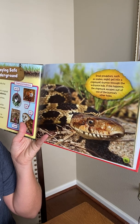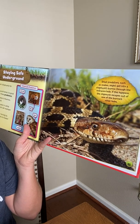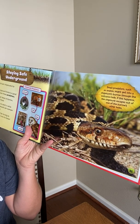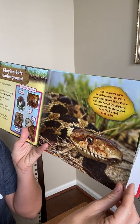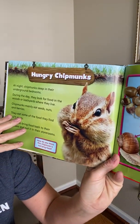Okay, now this is the caveat to the small little hole in the ground. There are some predators that can unfortunately make their way into a chipmunk burrow. So here's an example. Small predators such as snakes might get into chipmunk burrows through the entrance hole. If this happens, the chipmunk escapes out of one of the other burrow holes, which is why there's several exits. Chipmunks are smart.